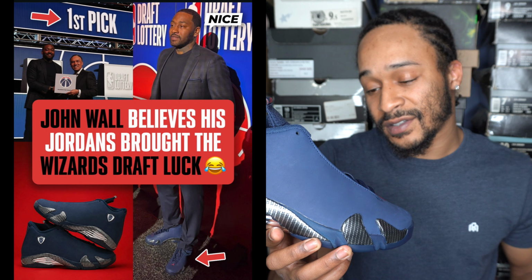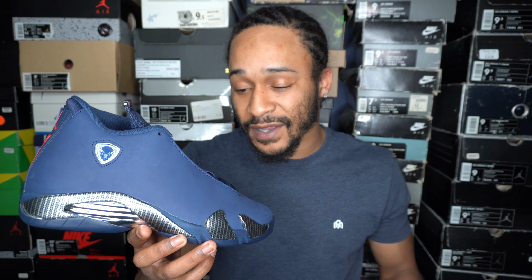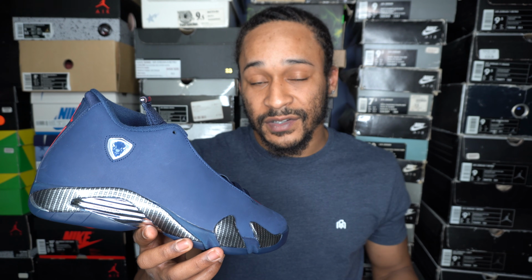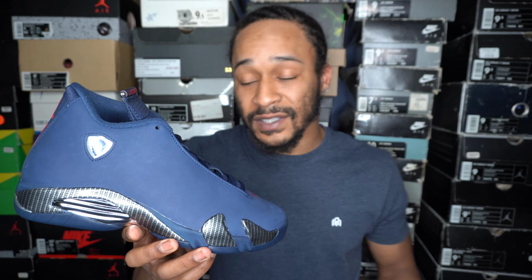John Wall wore these to the NBA draft lottery and said they brought him the luck to get the first pick for the Wizards. I know it's a little odd for a guy who was so big at Kentucky to be wearing a Howard PE when he could have worn some Kentucky PEs. But for those of you who didn't know, John Wall is actually the president of basketball operations now at Howard. So that's why.